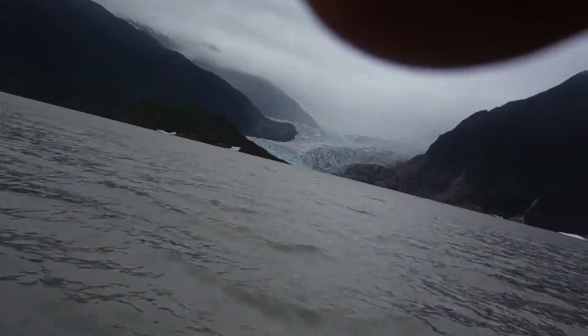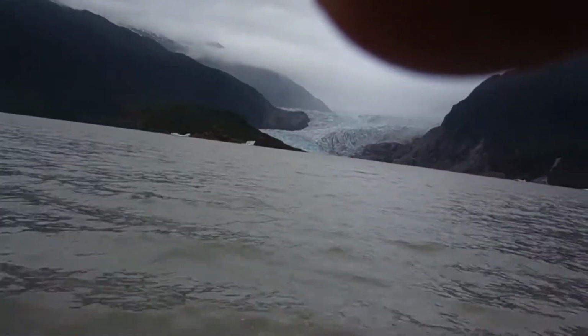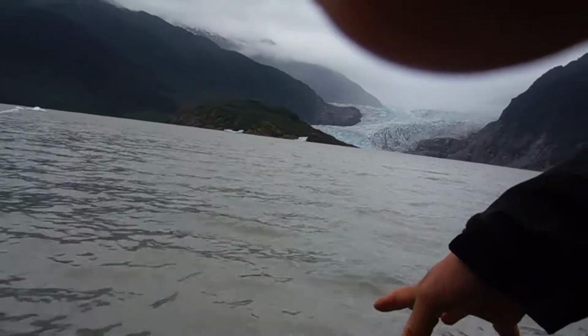So something to keep in mind, my grandparents were here in '46 and the glacier was right back there in '46. And when they were here, there was no lake because the glacier was here. So as the glacier receded in this direction, it exposed what is now known as Mendenhall Lake. It was filled with glacial runoff, rain runoff, and other glaciers running into this basin and snow melt. So it filled this lake.